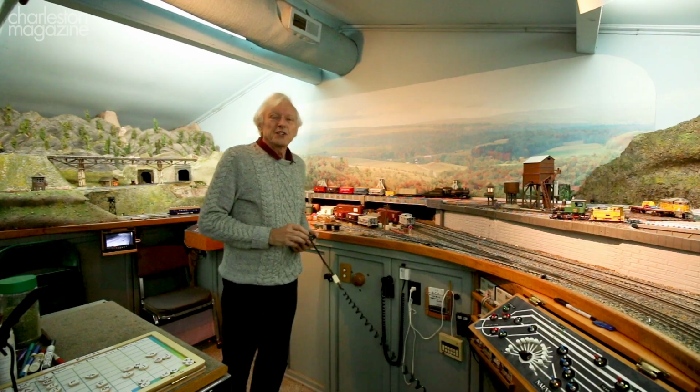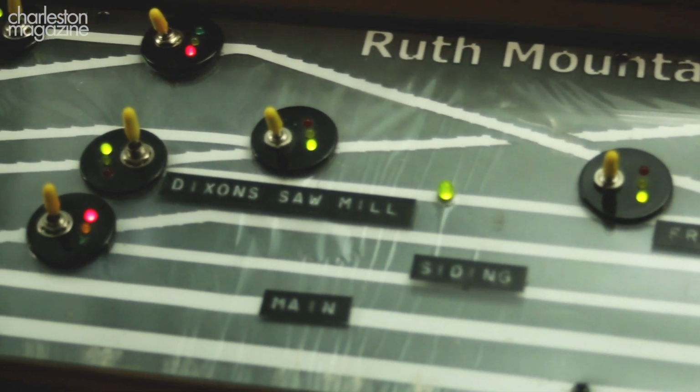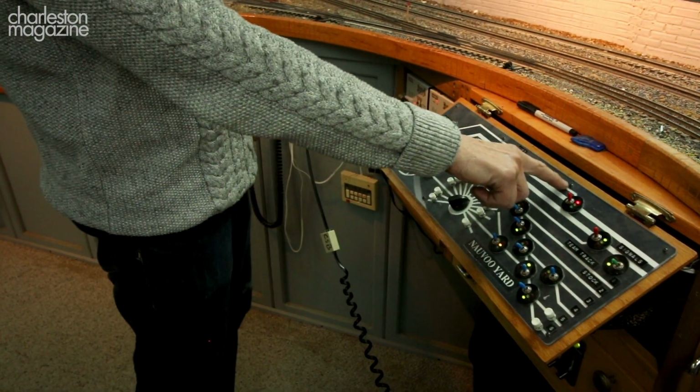The system's all digital. Each locomotive has its own control cab. So this one controls everything in the yard. The turntable control, the yard tracks, and the various crossovers and the siding to the lift.